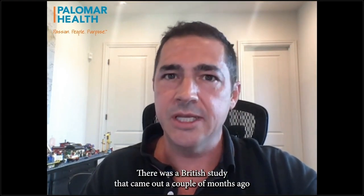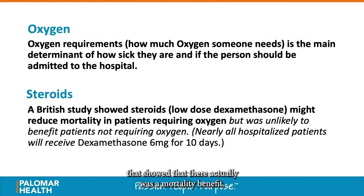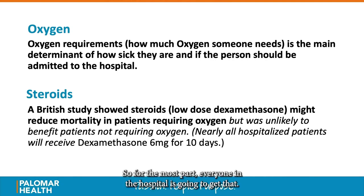There was a British study that came out a couple months ago that showed that there actually was a mortality benefit. In other words, fewer people died when they got steroids if their disease was so severe that they needed oxygen. So for the most part, everyone in the hospital is going to get that.